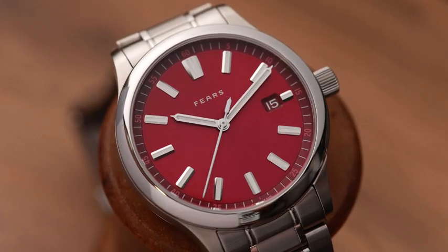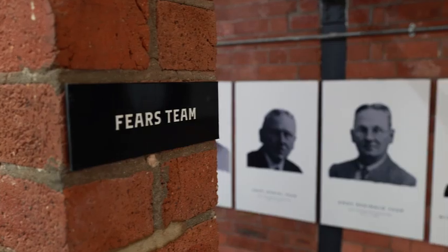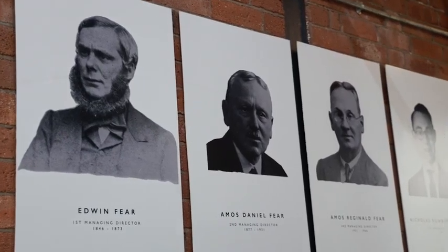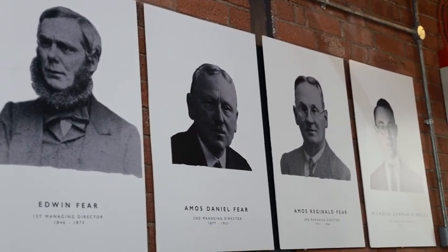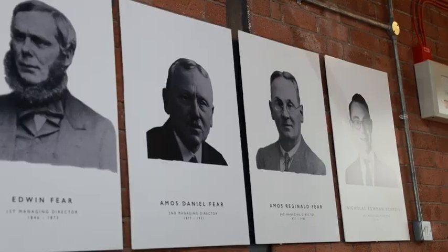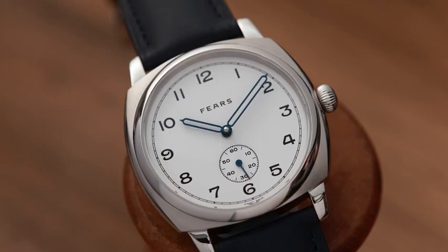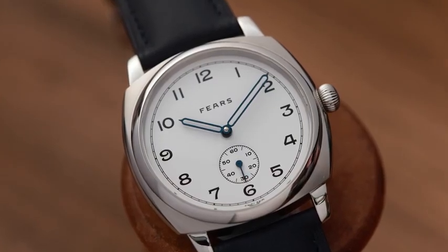Next up, we have Fears. This Bristolian brand has been running since 1846, and amazingly, it looks like it's still run by the same family. In fact, the newest managing director, Nicholas Bowman Scarhill, was actually an apprentice watchmaker for Rolex in London, so you can tell this guy knows quality. And I have to say, their watches and designs are amazing.